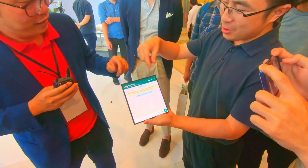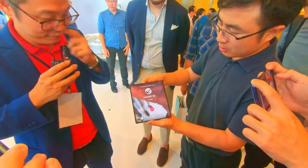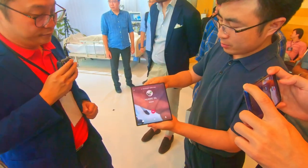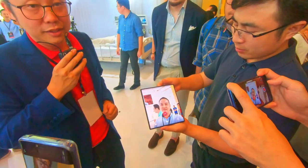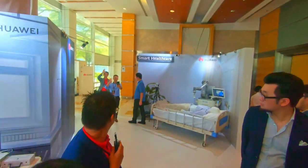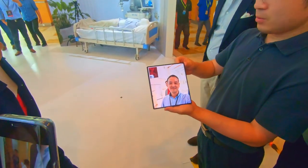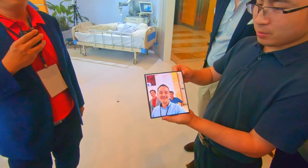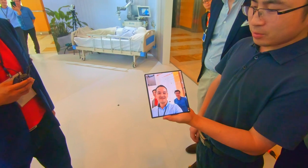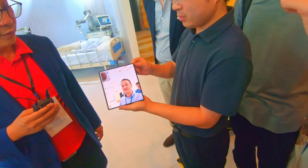He also trying to see how to operate. Just, 刚才这样拿着不方便，来打。 He's making the call now. Yeah. Now he's connecting to another telephone. So the camera is at the rear, so how does it transmit that?